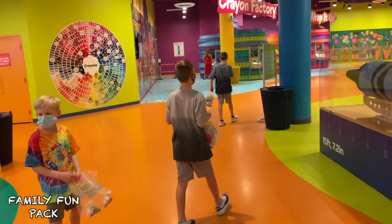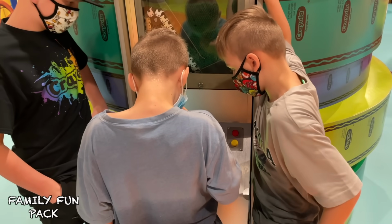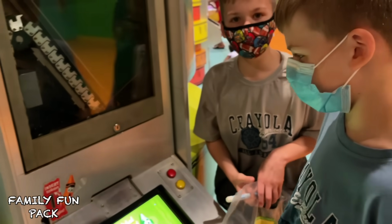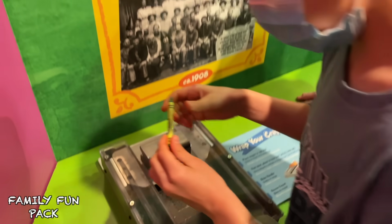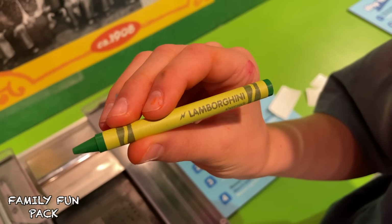To make one last crayon, then it's gonna be time to go. Hey, I'm doing Lamborghini. My future car. The future car. I can't wait to see a Lamborghini, sorry. Dang, that's sick. So cool. Sweet.